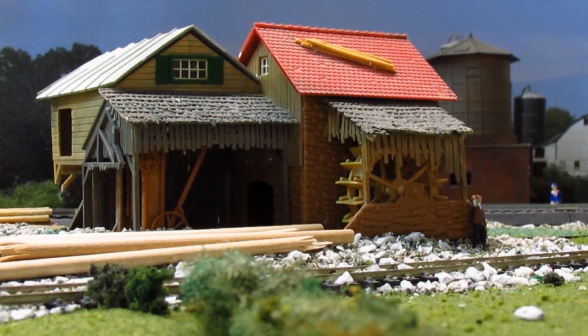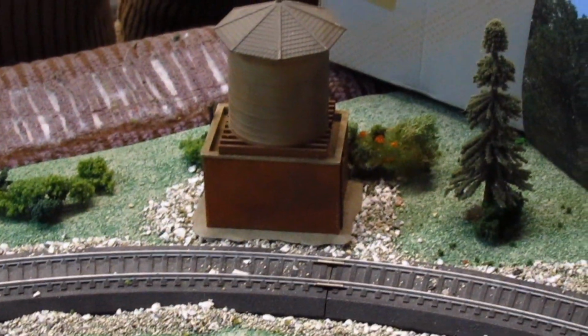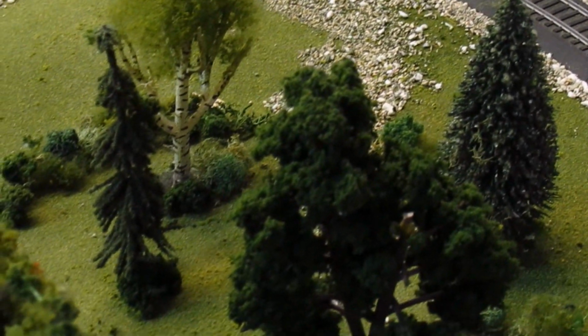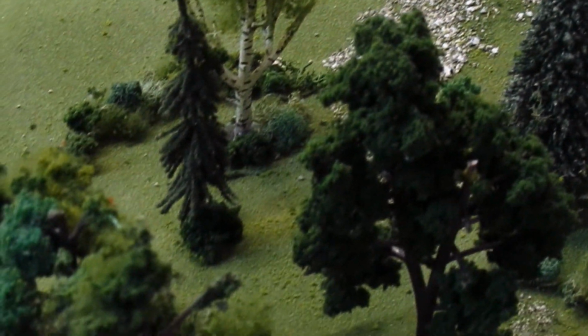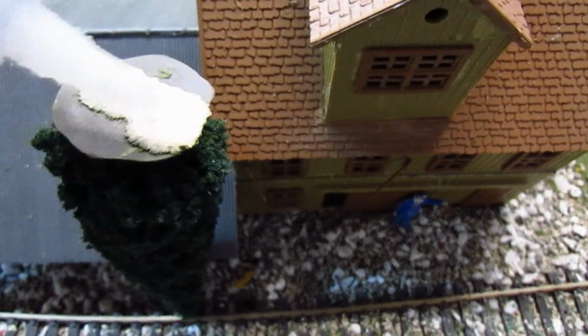This model really looks like something you would see at a lumberyard. And I'll even add a water tower in case I want some steam locomotives to operate on my layout in the future. And now for some trees. It is best to scatter your trees and not clump them all in one area. I personally like to glue these trees down with a tiny dab of super glue on the bottom for durability.